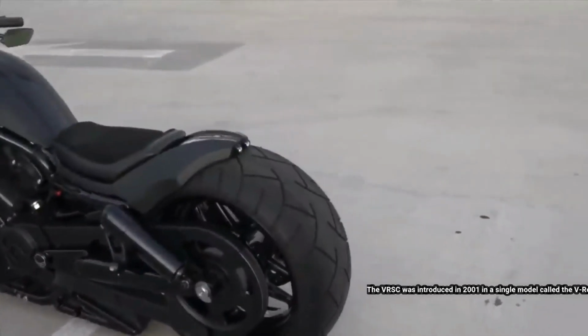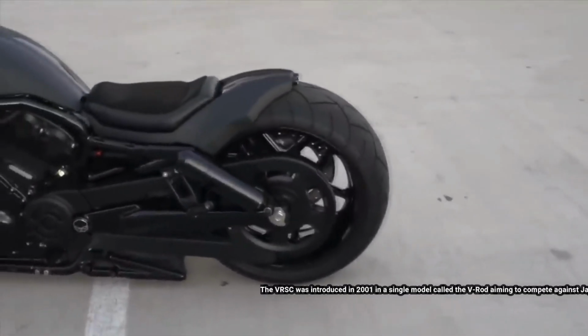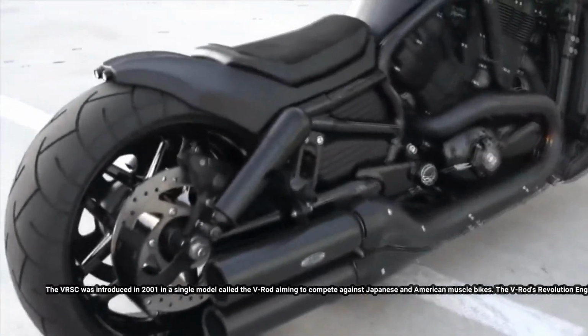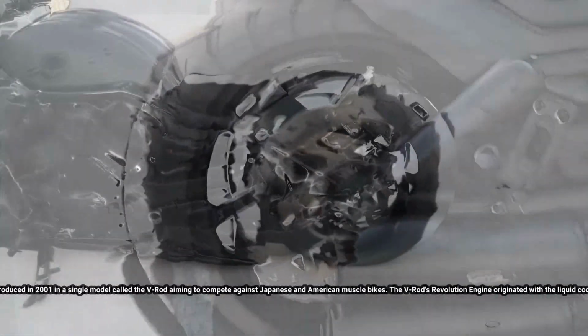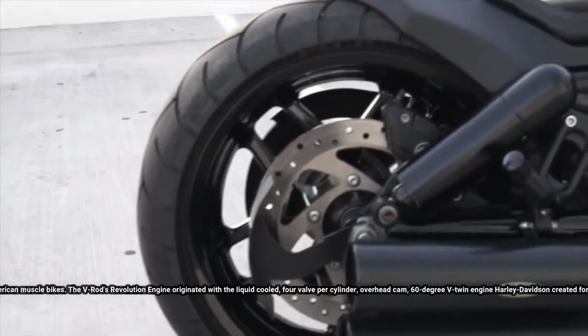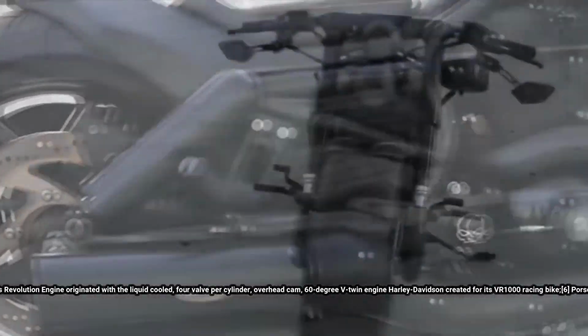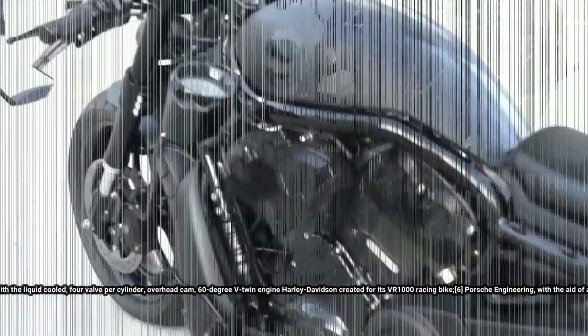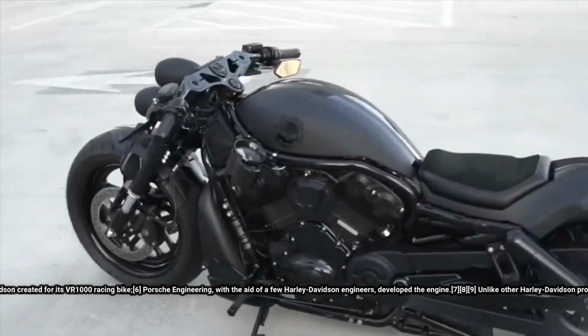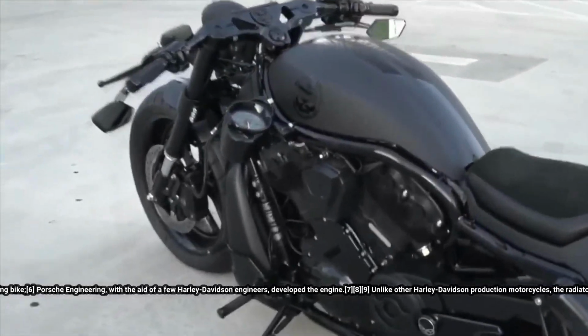The VRS-C was introduced in 2001 in a single model called the V-Rod, aiming to compete against Japanese and American muscle bikes. The V-Rod's Revolution engine originated with the liquid-cooled, 4-valve per cylinder, overhead cam, 60-degree V-twin engine Harley-Davidson created for its VR1000 racing bike. Porsche Engineering, with the aid of a few Harley-Davidson engineers, developed the engine.